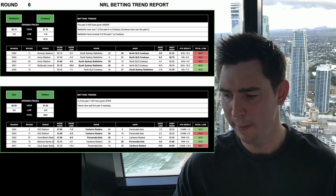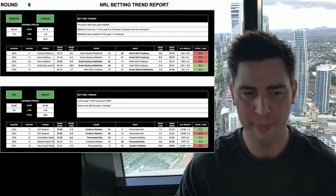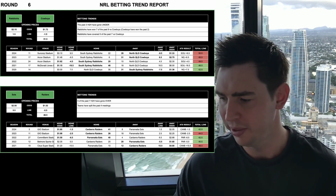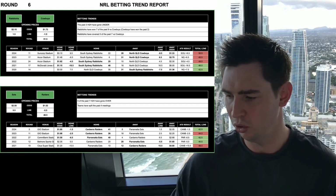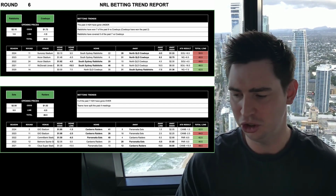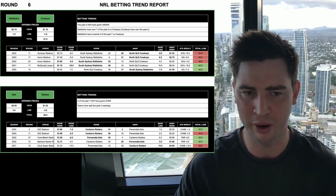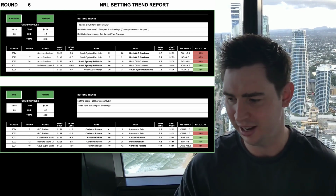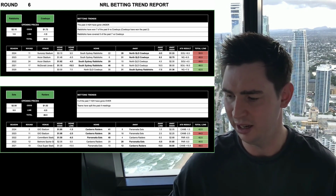Coming into this game, Parramatta broke their 4-game losing streak to start the season, beating the Dragons in Golden Point. Parramatta have also covered the past 3 games overall this season. Their last 4 as well have gone under the total due to the fact that they're still struggling to score. The 23 points they got last week, where 2 tries came late to get them to that score, but prior to that, they hadn't scored over 18 points.